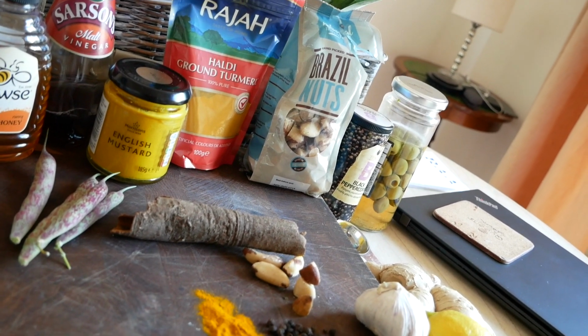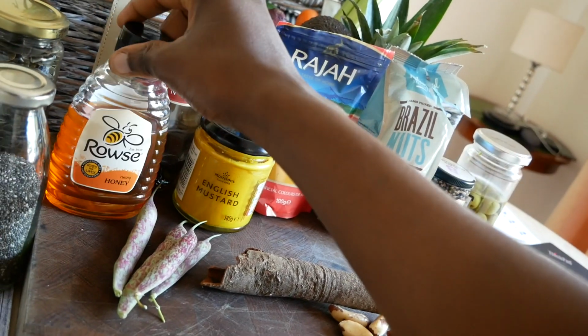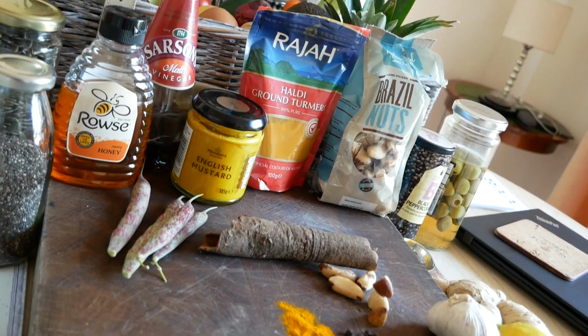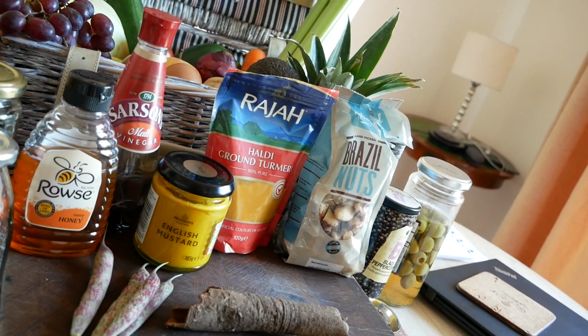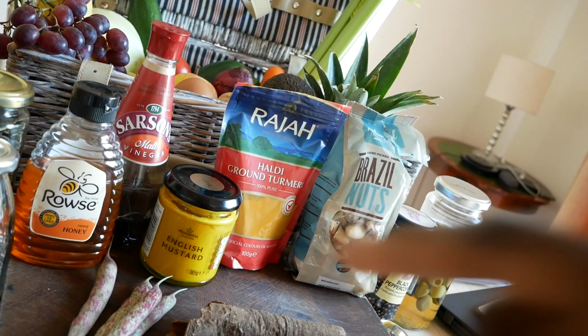They're very good. And you need things like honey. Honey is also very antibacterial. It's good for kids, good for adults. You need yogurt. Actually, I've found the benefit of this natural yogurt.